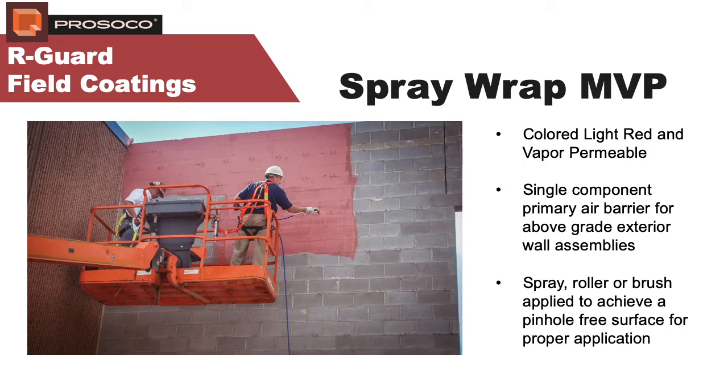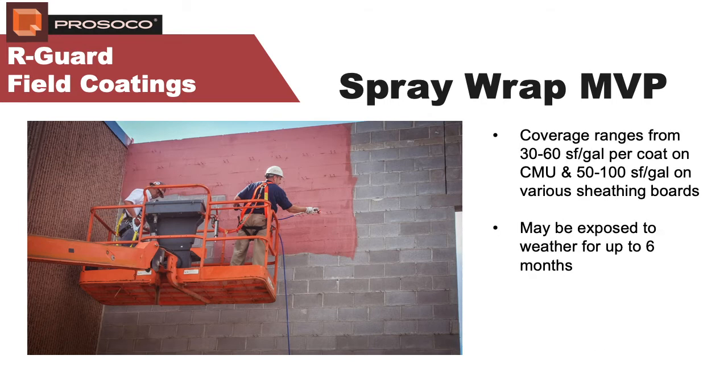We also provide alternatives to our STPE field coatings in the form of permeable and non-permeable emulsions. These products are Spray Wrap MVP and VB, or Vapor Barrier. Spray Wrap MVP is our vapor permeable option and colored light red for ease of identification in system sequencing. This product is a single-component primary air barrier over above-grade exterior wall assemblies and used in conjunction with our preparation and detailing products. Spray Wrap MVP may be spray, roller, or brush applied to achieve a pinhole-free surface for proper application. The coverage rate for Spray Wrap MVP ranges from 30 to 60 square feet per gallon per coat on CMU to 50 to 100 square feet per gallon on various sheathing boards. Spray Wrap MVP may be exposed to weather for up to 6 months.